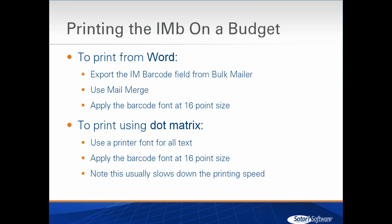So let's talk a little bit about how you would do this on a budget. Again, generally we don't want you to have to buy new hardware unless you absolutely have to. So you may already be printing a lot of your mail pieces using Word, so using a mail merge. And basically what you'll do in order to use the intelligent mail barcode with mail merge in Word is you'll export that IM barcode field, which is the encoded intelligent mail barcode field, out of Bulk Mailer.